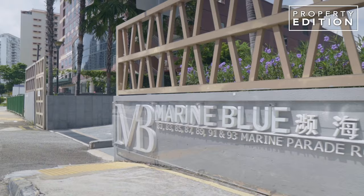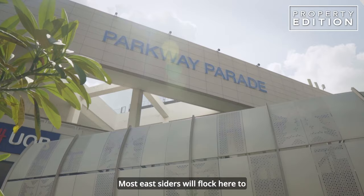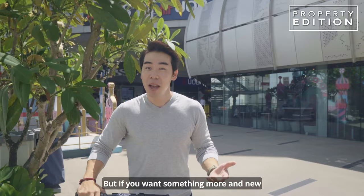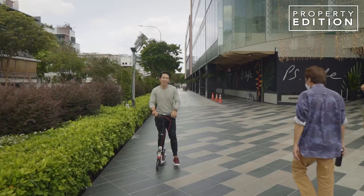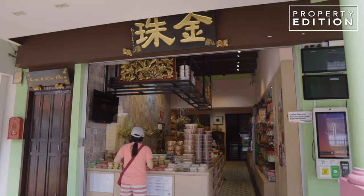I'll be showing you a prestigious freehold 1 plus study unit right here. For the past decades, most Eastsiders will flock here to Parkway for all your banking needs, shopping and dining. But if you want something more and new, let's go. And how about more dining options at I12, which has just reopened, and enjoy the queen and cheek of the Katong neighborhood.